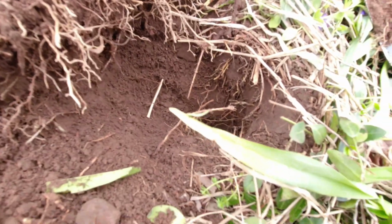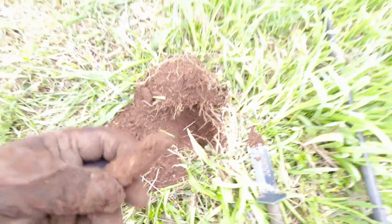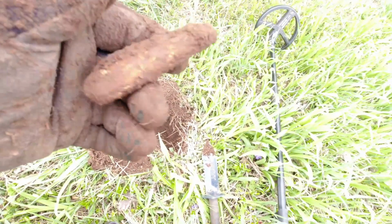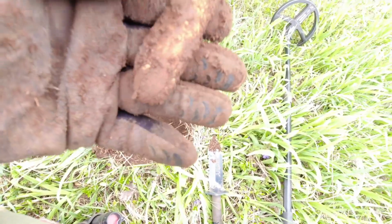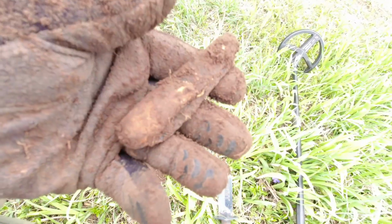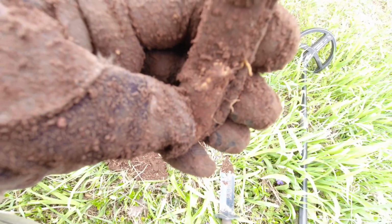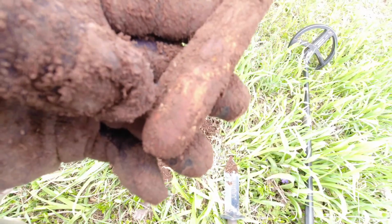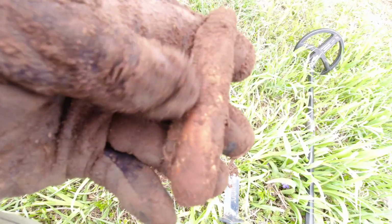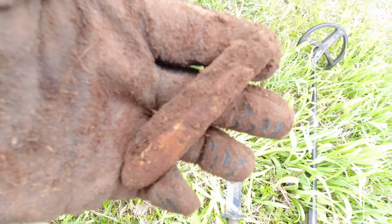I dug forever for this thing. It's not that deep, just a lot of rocks. Little jackknife. Honestly, doesn't look too old, but it might be. I have to clean it up a little more. I don't know. I thought it was bone handle at first, but it looks like broken wood. That side looked like bone at first. Doesn't look too old though. I'll clean it up, and you'll see it in the wrap up.